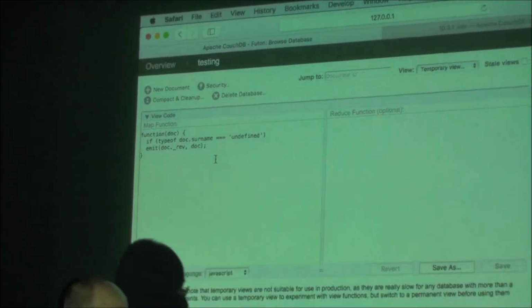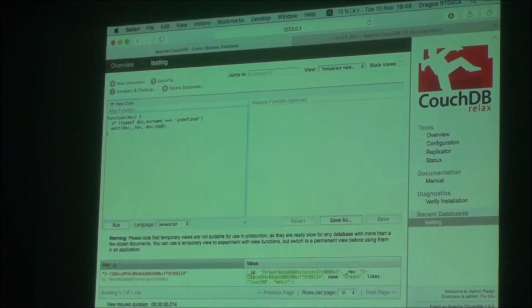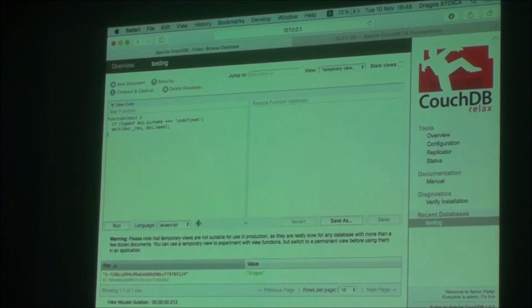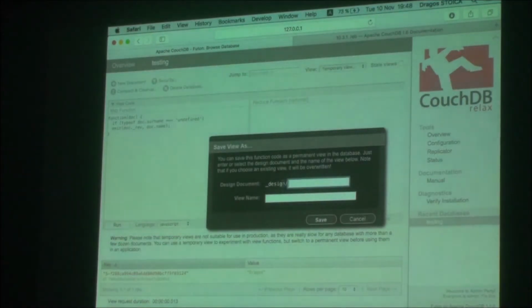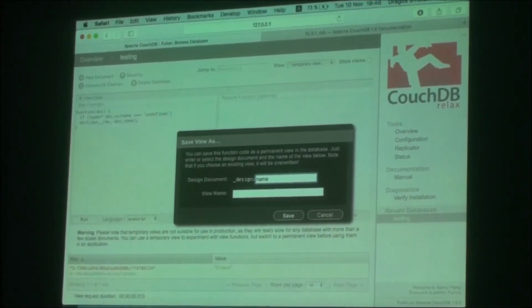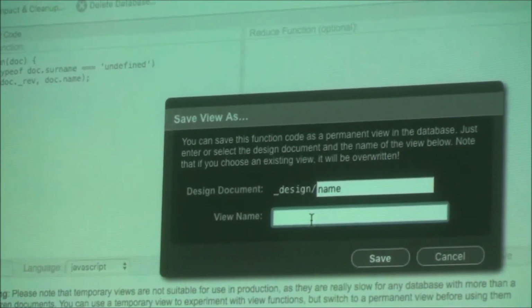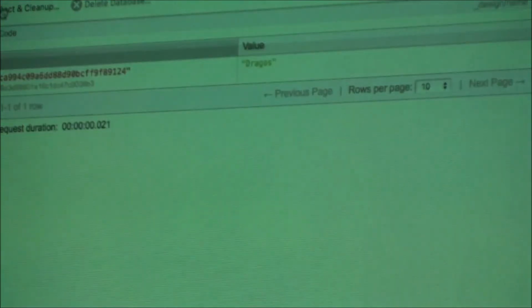You'll also find this _rev in here. Maybe I don't want the full document, I just want name, and run it. And that's how I model my data. This document works. I'm going to save it, and you will notice that _design is mandatory, so that CouchDB is informed this is a special type of document. I'm going to call it name. And the view means where I'm going to store this map function. I'm going to call it testing and save.